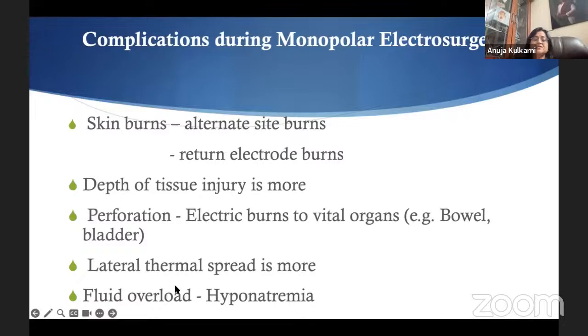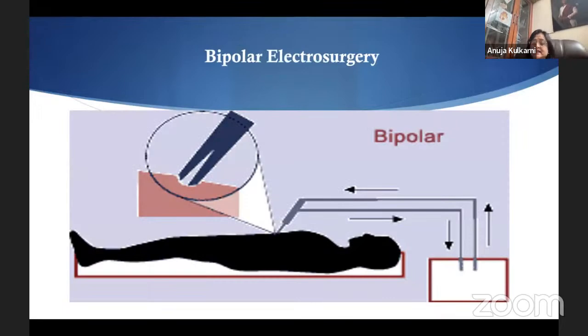The most dreaded complication of monopolar electrosurgery in hysteroscopic surgery is fluid overload, because with monopolar electrosurgery, we have to use 1.5% glycine as the distending medium, which is a hypotonic solution, and absorption of this glycine in large amounts can cause fluid overload, hyponatremia, as well as neurotoxicity like encephalopathy and blindness. And that is why bipolar electrosurgery is becoming more and more popular in hysteroscopic surgery.